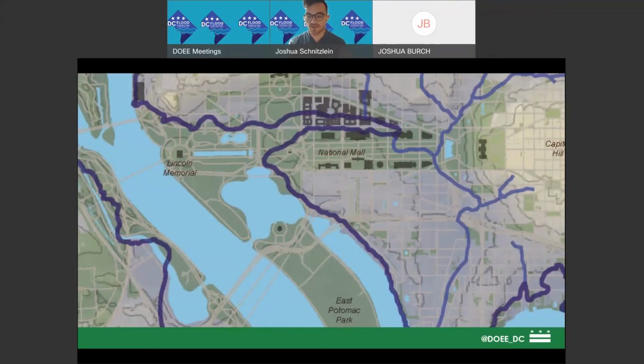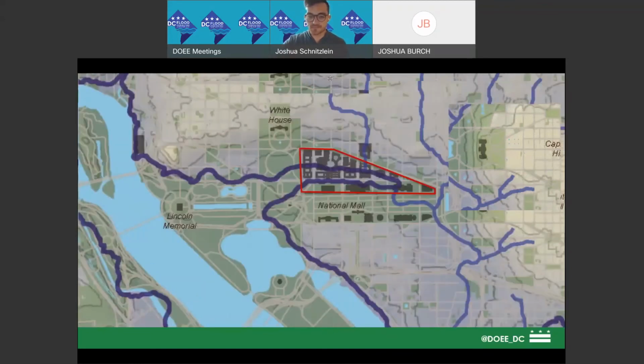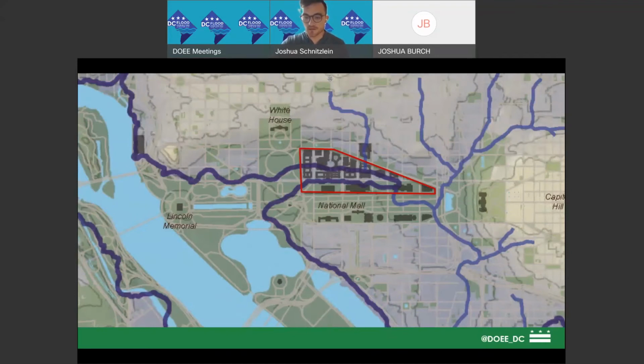You'll notice we have the East and West Potomac Parks. They did not exist. And also, as Josh was talking about, Tiber Creek extended into the city along what is now called the Federal Triangle and Constitution Avenue in red there.